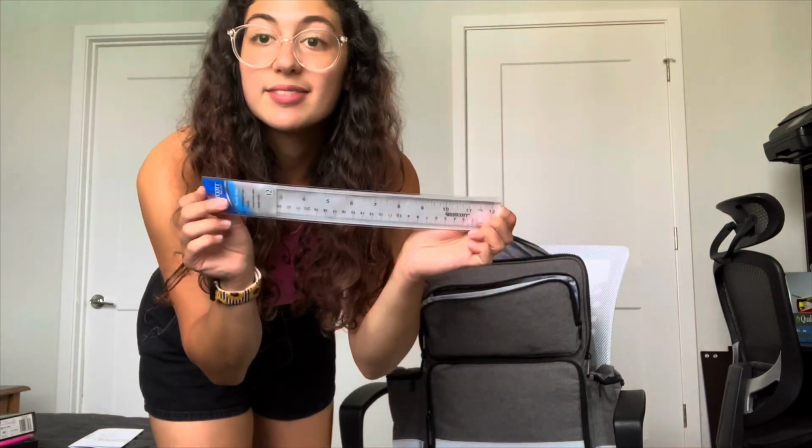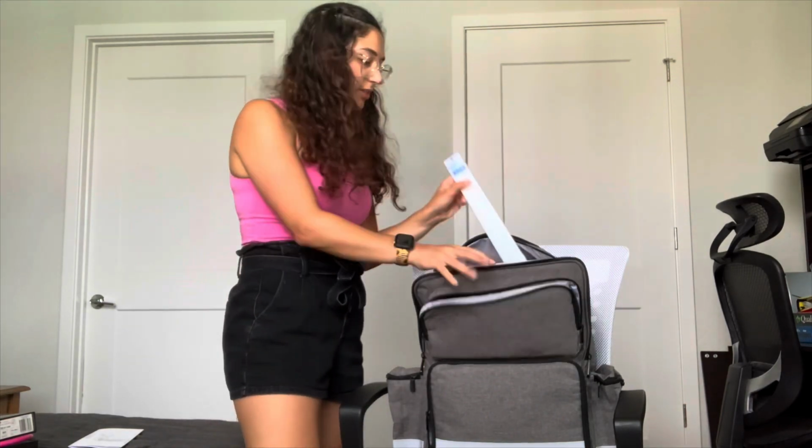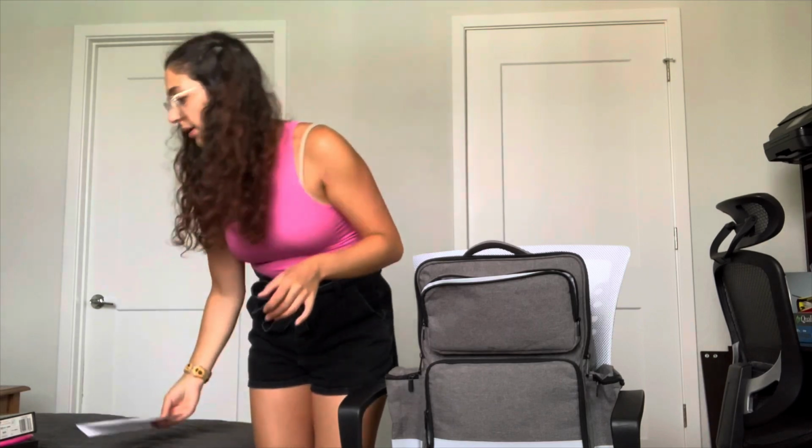A ruler. I got a clear one so that you could see when you're measuring body parts or whatever we'll be measuring. That about does it from what I have that's on the list.